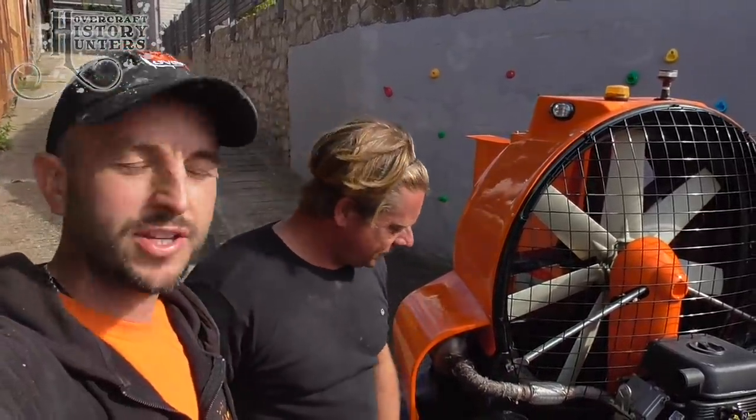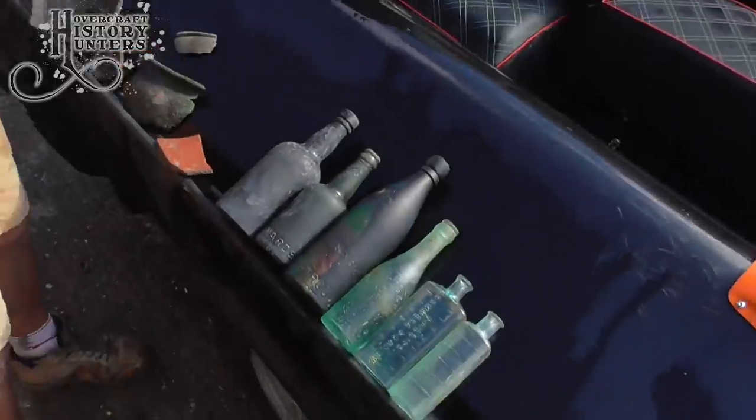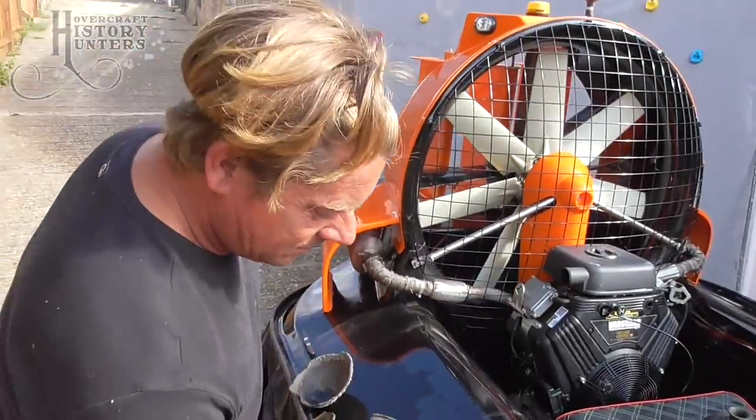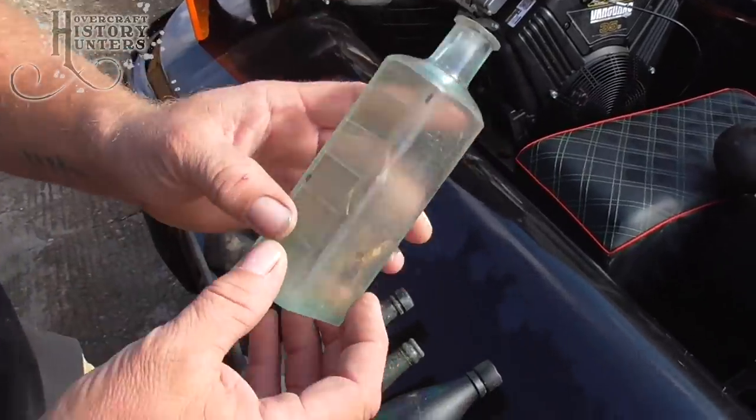Anyway, back at Hovercraft HQ, and we are cleaning up our wonderful finds for today. Let's take a closer look. Would you want me to give the guide? Yeah, it's alright, Steve. You can fire away. What we've got here today, a medicine bottle with, obviously, the measuring marks on it.